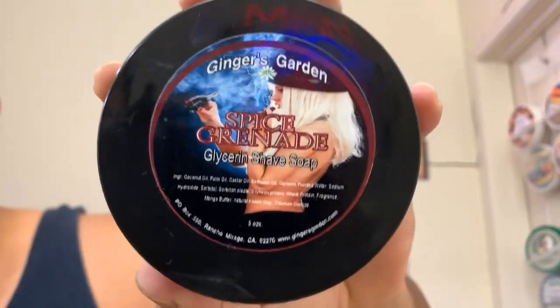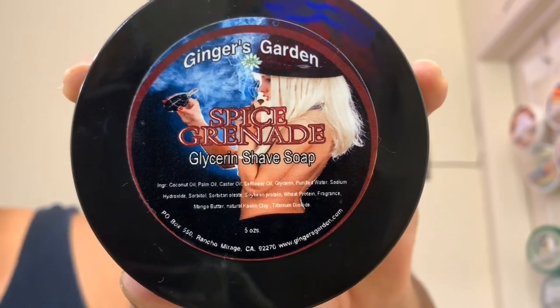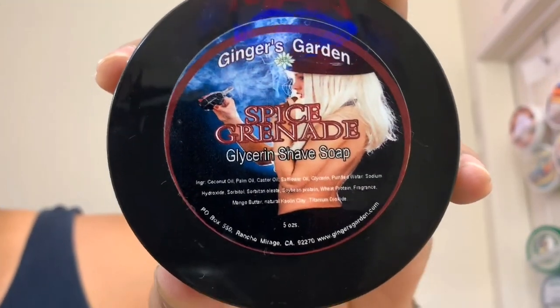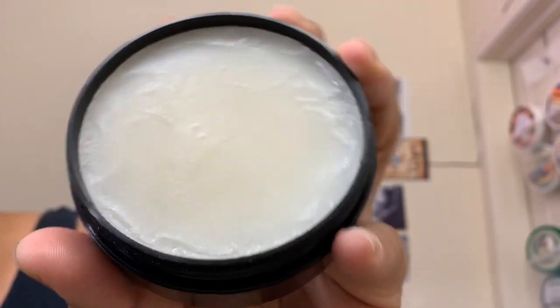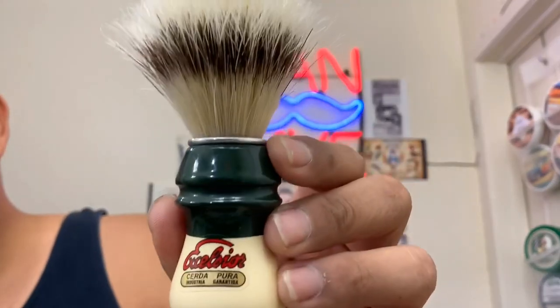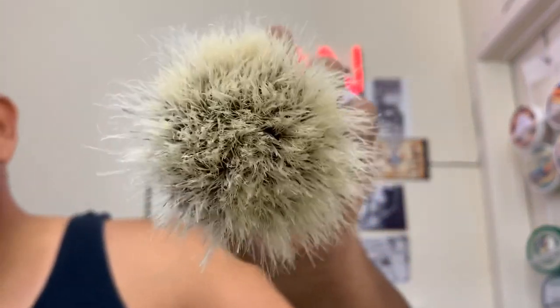Recap, we went in with Ginger's Garden, and this is her glycerin-based soap, and it did phenomenally, just wow. What a phenomenal soap, dude. Awesome, awesome scent. We went in with our brush. I don't even know which one it is anymore. Is it this one? Yes. We went in with our 1305 Samog. That's breaking in really well now. Gonna set it off to the side here so it can continue to dry.